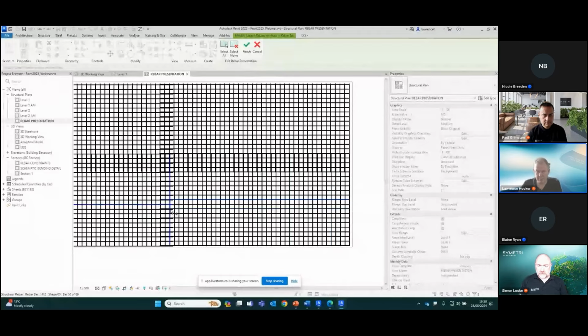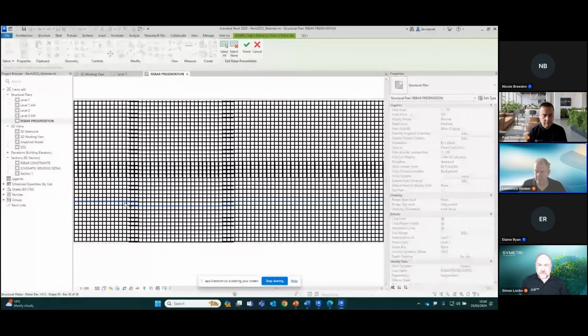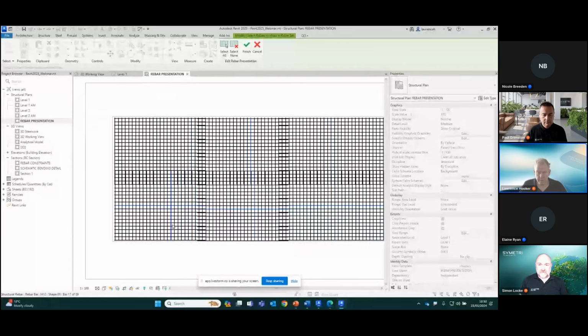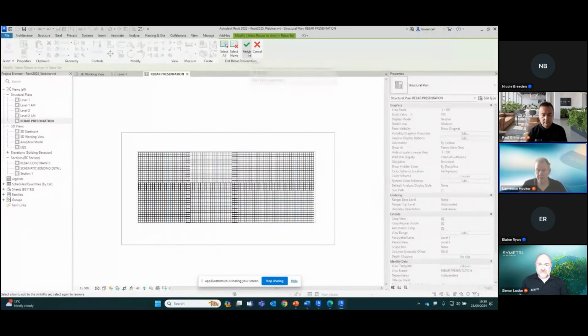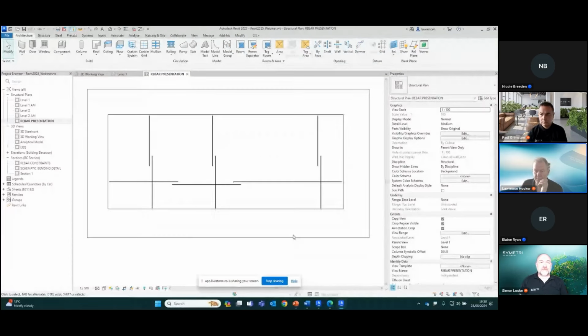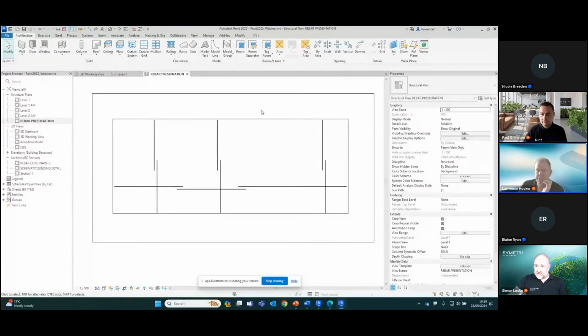So I'm going to select all of these. We'll do it like this, and I'm going to continue to go over here as well. So we'll go ahead and select some of these other rebars over here, like so. And this is really quite useful. You can see I've got all of those set, and I can just go ahead and pick finish. And now you can see in one fell swoop, we've been able to present all of those rebars, which is very, very useful.